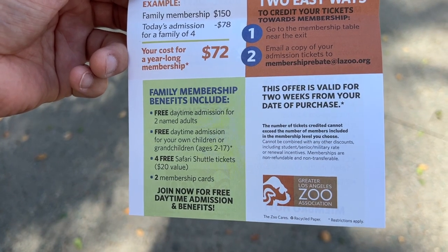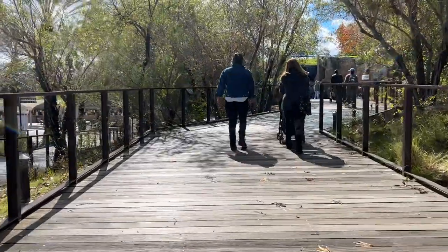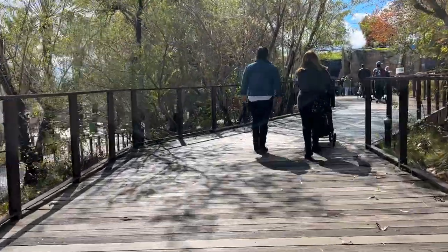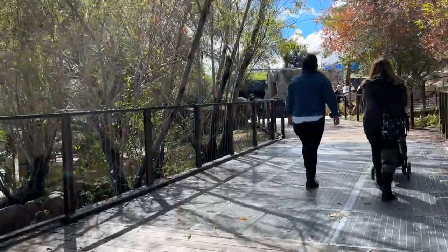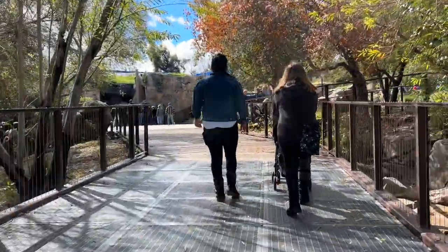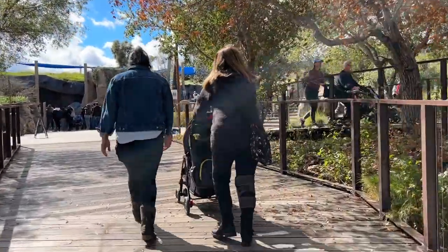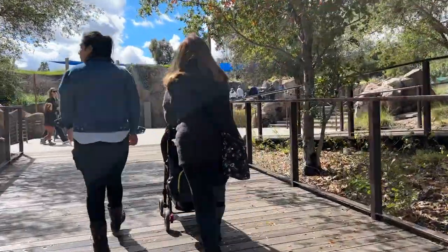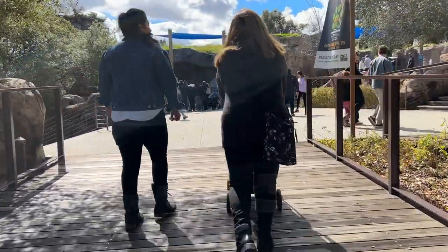This is pretty cool. If you have a wheelchair, there's a lot of uphills at the LA Zoo. A lot of them. Or a stroller. Yes, it's actually harder for manual strollers. If you have an electric one, I think it'll be a lot easier. So just know, if you have a wheelchair or a stroller, there are a lot of hills, so you will be pushing up a lot. Woo. There's a little hill.